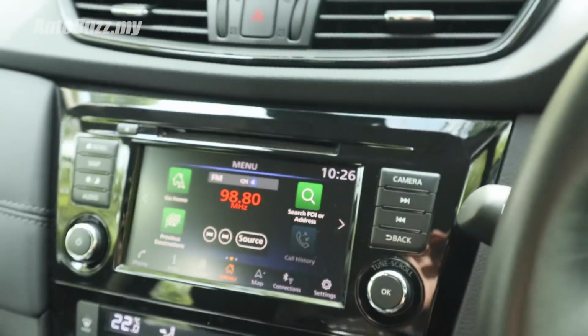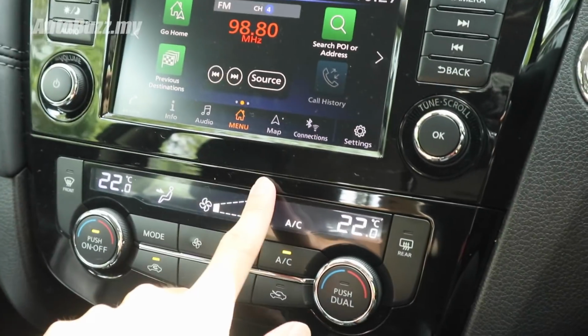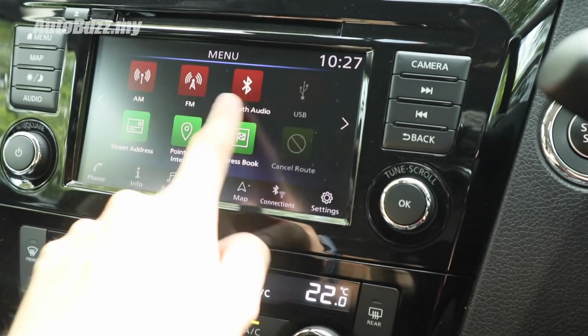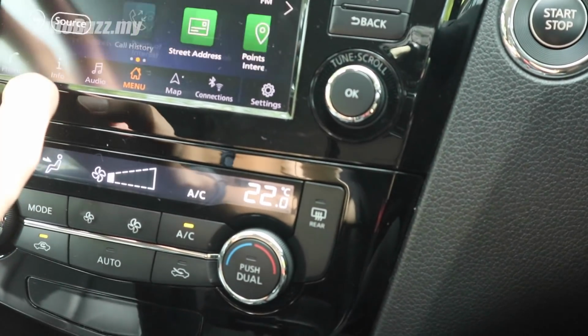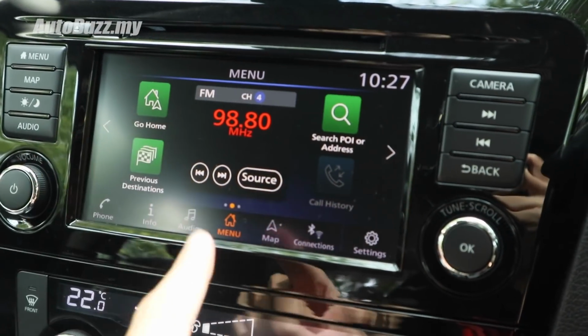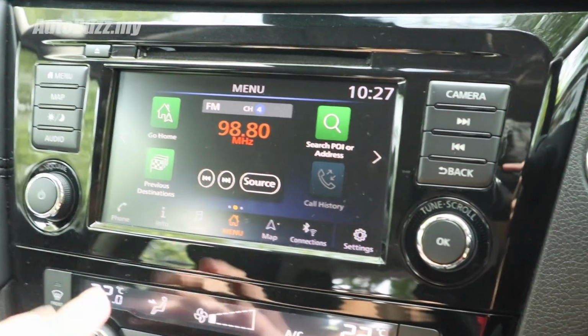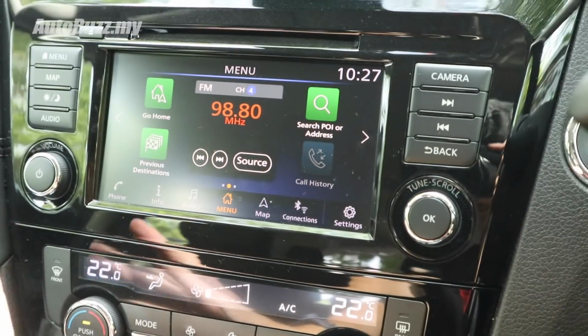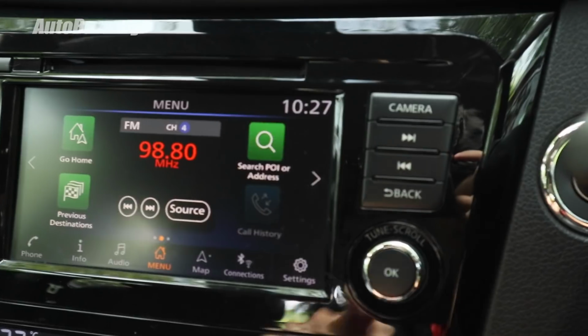Onto the center screen, this one is a new panel black finish onto the air vents. I really like this new touchscreen infotainment system. It's very smooth to operate. It has all the functions quite nicely, clear, and the UI is very intuitive. It also has Apple CarPlay and Android Auto, as I demonstrated earlier. The connectivity is spot on, very quick. There's no lag whatsoever. And then here you can press the camera.